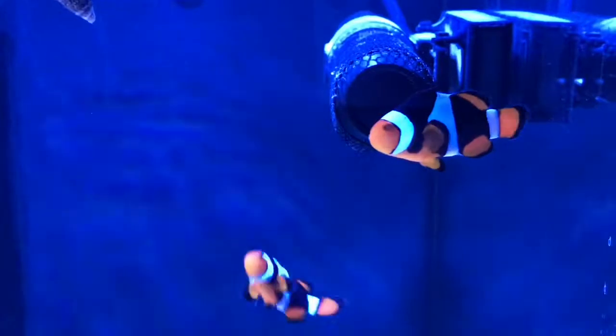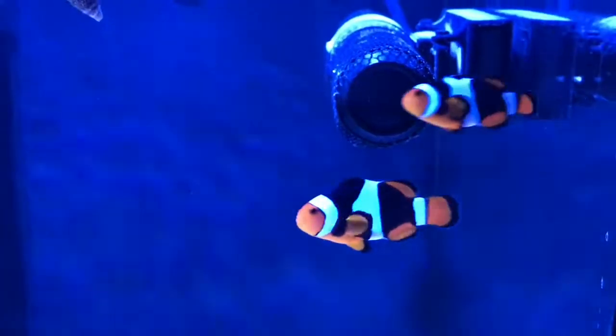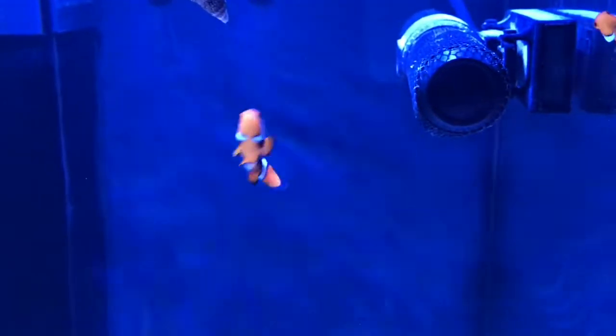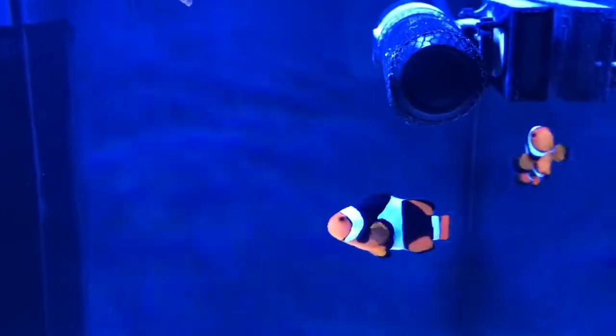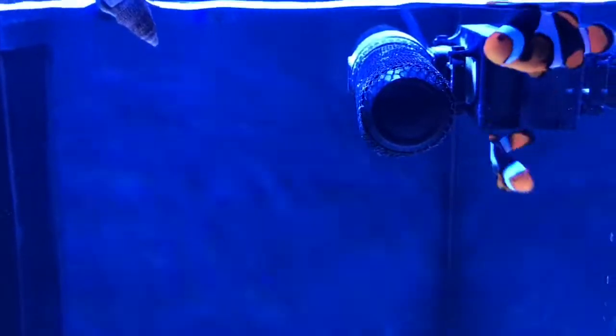The 2 clowns, my 2 favorite fish in the tank, they're doing great. They're coloring up well, they're active, they're all over the tank. Not growing much in size, but their little tum-tums are getting fat because I'm feeding them so much. But these guys are doing great, and they're looking better and better.